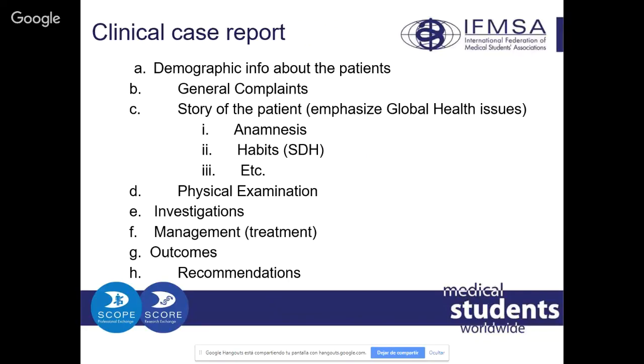So whatever is interesting for the student to reread in the future, or whatever can be interesting for his or her tutors in their own country to find out about, and then the outcome. So the result of the treatment of the patient. Did the patient recover, or did he or she go home with recommendations to come back after a period? Is the patient followed up by the doctors or not?